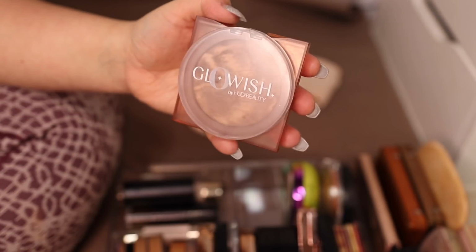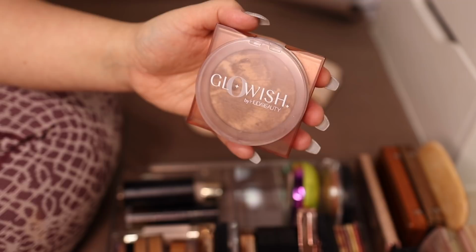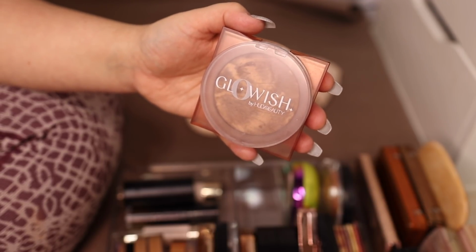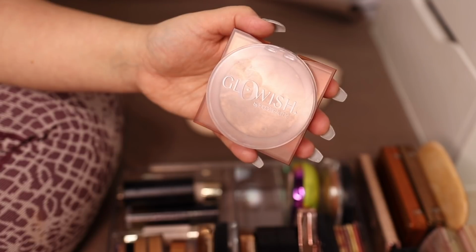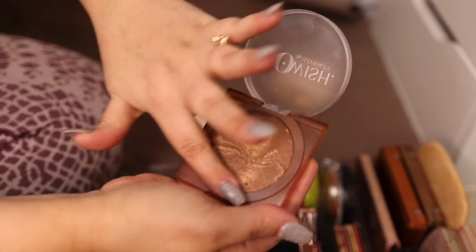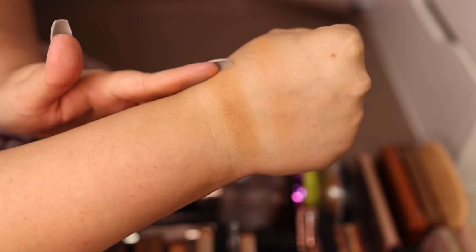This Glowish Bronzer by Huda Beauty right here was my favorite thing last summer. It is golden and glowy and it lasts forever, but it's not too golden and it's not too glowy. So I absolutely loved it. Let's give it a little swatch. Okay, here it is. This one is the Glowish Bronzer by Huda.